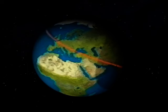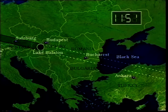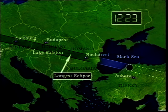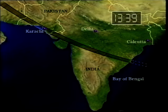That's right. And now if we look in a little bit more detail, here's the shadow passing over the Channel, over France, into Germany, Austria, still heading steadily westwards. Here we are in Romania, where we get the longest eclipse. The track's never more than about 60 miles wide. Then into the Middle East, Iraq, Iran, heading still steadily eastwards, getting late in the afternoon, speeding up as it goes over India, just makes it to the Bay of Bengal by sunset.